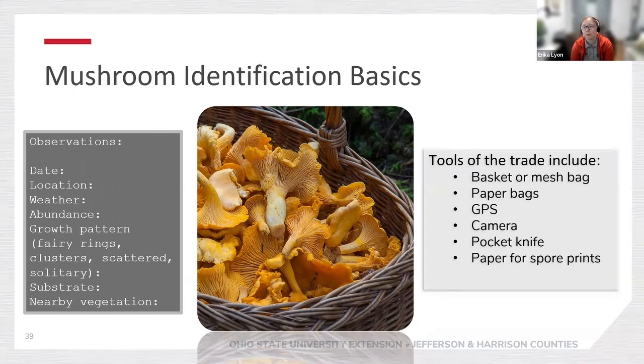And then paper for spore prints. Like I said before, typically white printer paper is fine. And then I like to take a darker color out and tape them side by side, so that way I can just take a cap, put it down, and then see what the spore color is and easily see it.